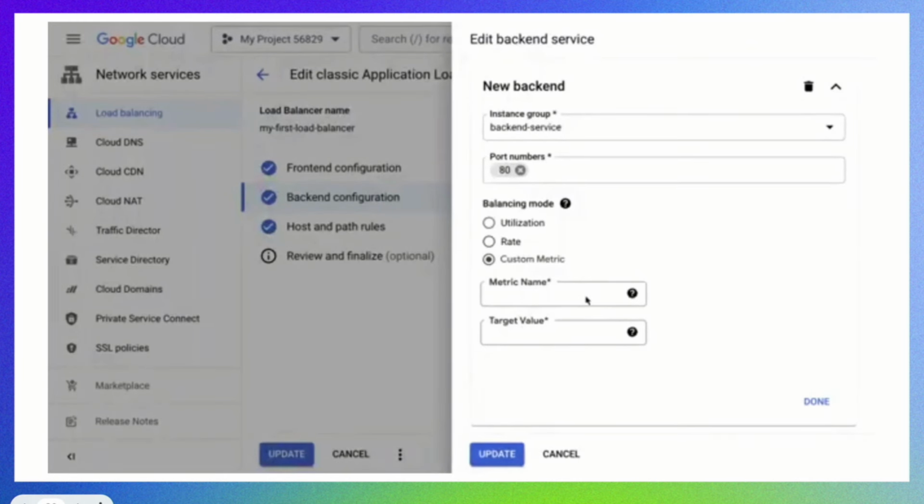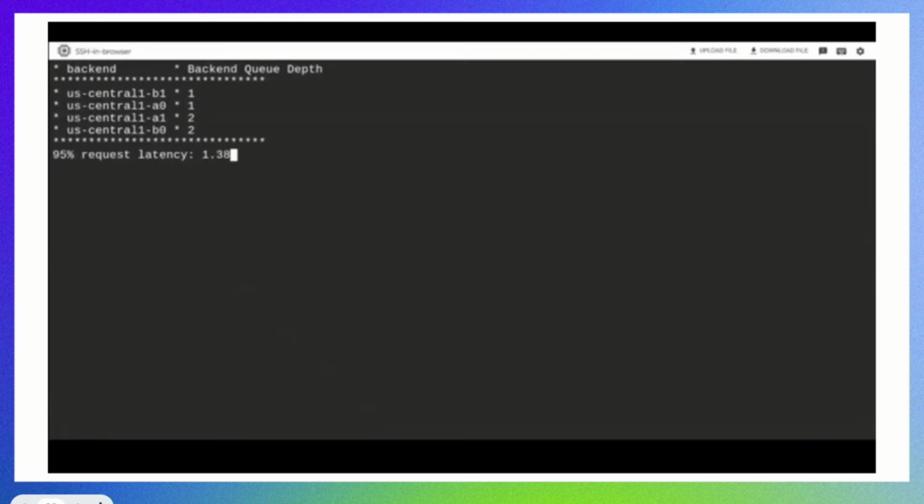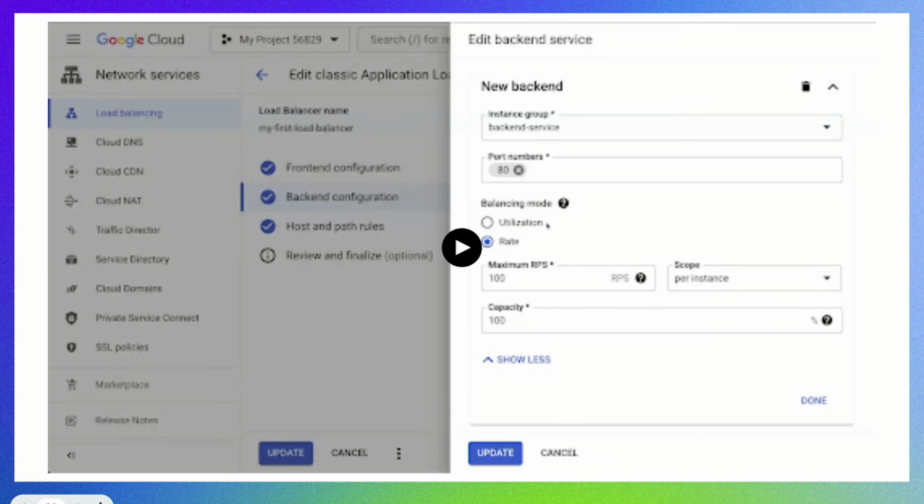If I add the custom metrics that we can get through Orca, we can use queue depth, and we set a target value of 2.5 milliseconds. And when you run that, the result is drastically better. The queues are now kept at 1 or 2 requests consistently, and the 95 percentile response time does not exceed a millisecond and change. Are we getting the same request rate coming in from the outside? Yep.